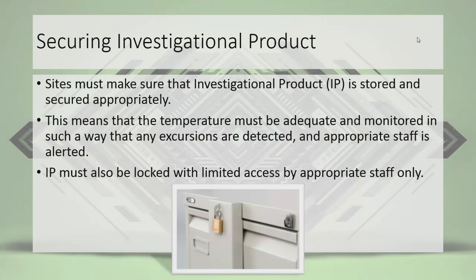Another thing to consider: the investigational product space itself, whether they are blister packs, pill bottles, devices, which take even more space, biologics. You need to think of how you're going to secure this, and some of them need to be ambient, some of them need to be refrigerated. So then you need to have refrigerated space.